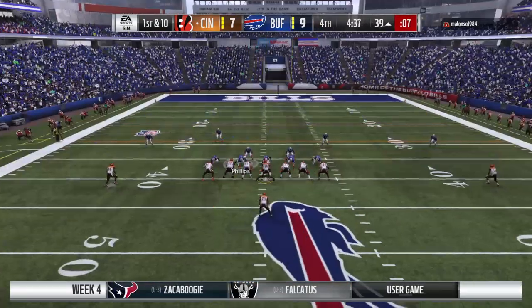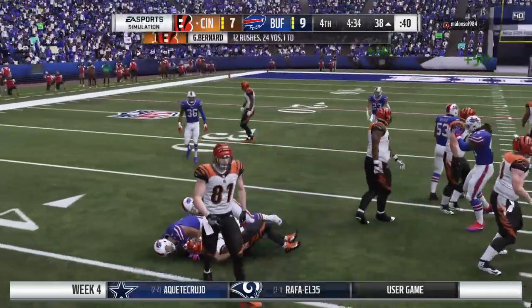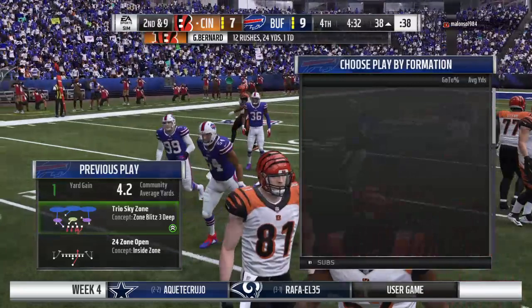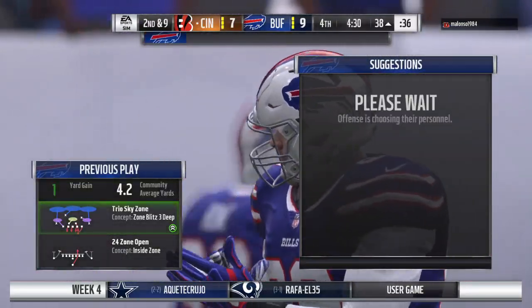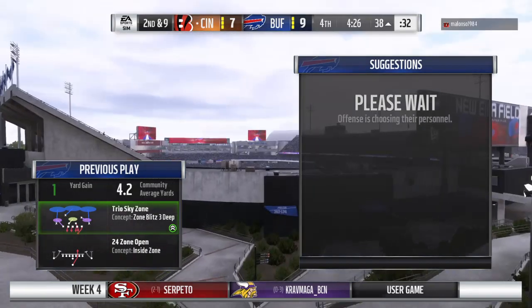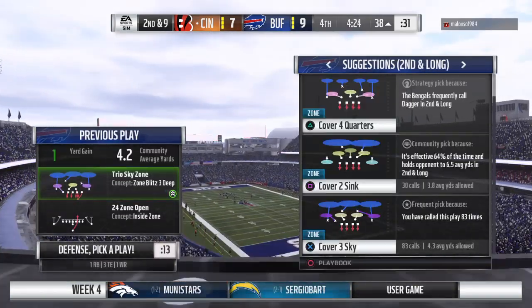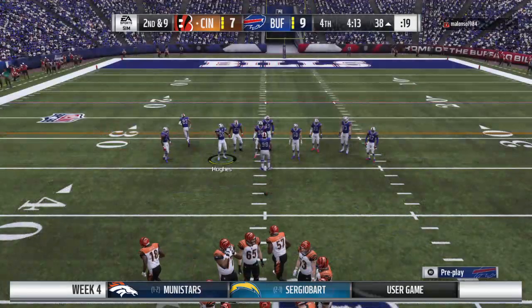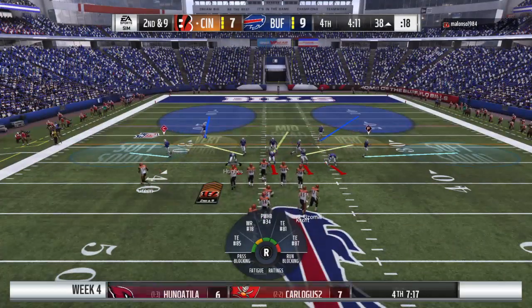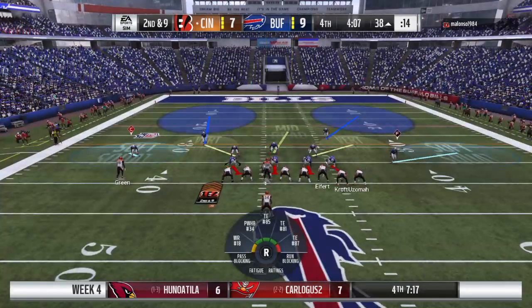Not bad. 1st and 10. Now a carry for Bernard, and he'll be stopped up quickly here at the 38. Just a yard on the pickup there, and it'll bring up a 2nd and 9. They tried a quick hitter inside, but that one was swallowed up because what they're hoping, those big defensive linemen will take the bait and move laterally and open up a crease that they can run through. Didn't happen on that play.